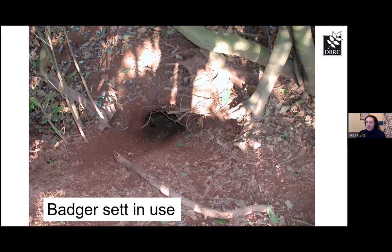Now a badger set, once you get to the bit of the tunnel, I was told that if you put your hand in, I hope you can see me doing this, between your thumb and your little finger like that, you couldn't touch the sides if it's a badger set, whereas you could if it's a rabbit. Now, having said that's the way to check, I am not advising people to go and stick their arms down holes that they find out and about. So maybe just mentally measure it like that and look.